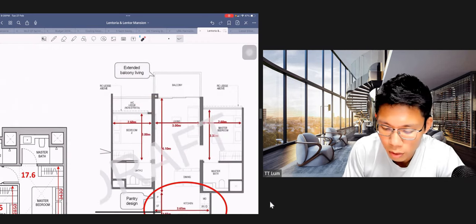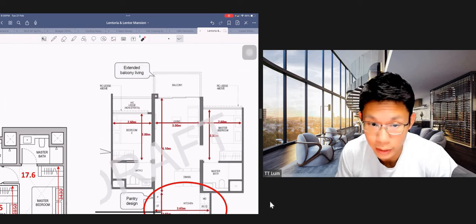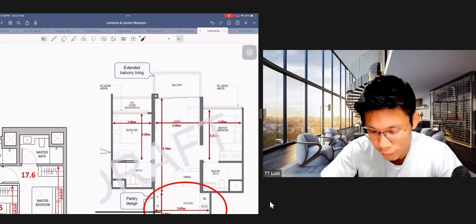So how do they balance out? Developers are not charitable organizations. They will be extracting the money from you through the higher PSF.